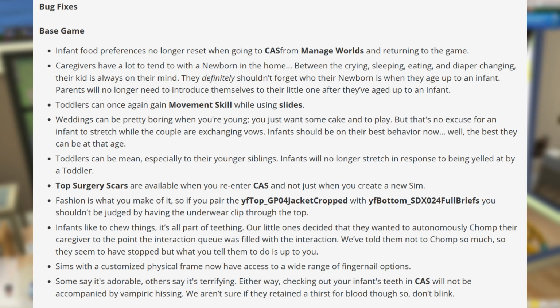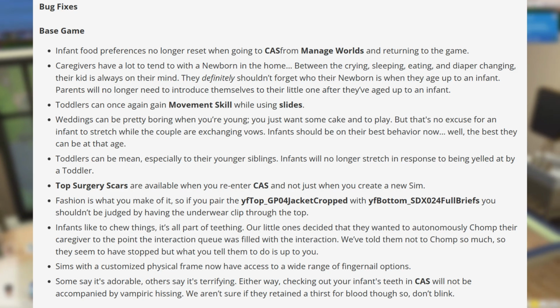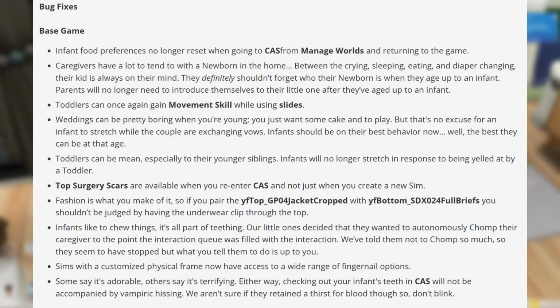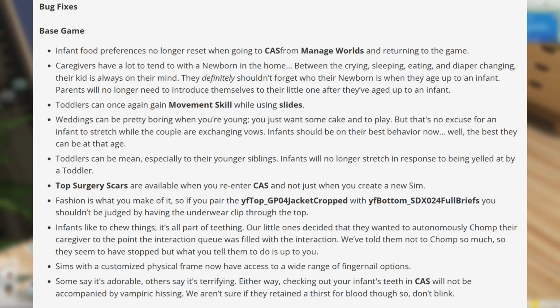Top surgery scars are available when you re-enter CAS and not just when you create a new Sim. Fashion is what you make of it. So if you pair the jacket cropped with full briefs, you shouldn't be judged by having the underwear clipped through the top. Infants like to chew things. It's all part of teething. Our little ones decided that they wanted to autonomously chomp their caregiver to the point the interaction queue was filled with the interaction. We've told them not to chomp so much, so they seem to have stopped, but what you tell them to do is up to you.